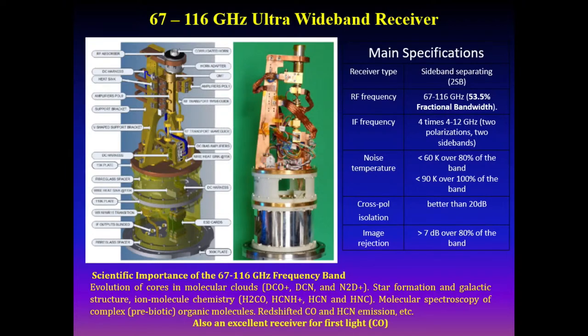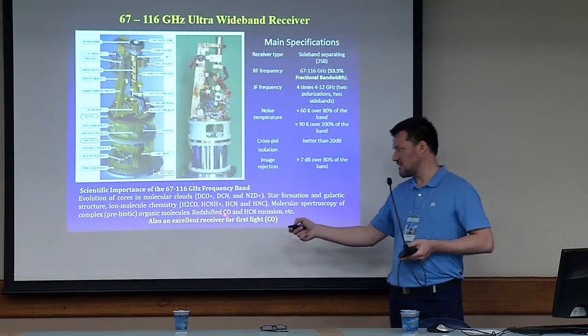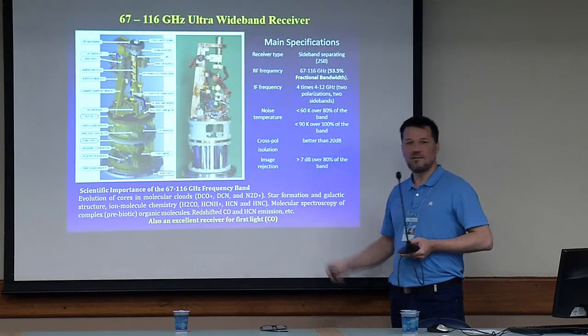The scientific importance of this band is very, very large. So you can do many, many science cases with this band. I put just a few here to have an idea. So evolution, of course, in molecular clouds, all these species can be detected. So these are different molecules that can be detected by this band. Star formation and galactic structure, ion molecule chemistry, another list of molecules that can be detected for this science case. Molecular spectroscopy, complex prebiotic organic molecules, redshift CO and HCN, you name it.